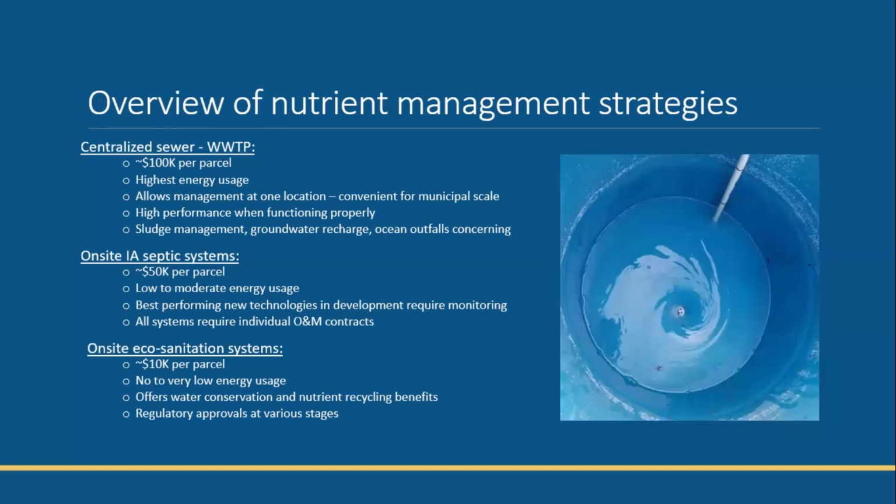The best performing new technologies for on-site septic systems are still in development. So these are relatively new technologies, and the regulators require pretty stringent monitoring, basically monthly sampling for most of these systems to make sure that they're working properly. So that can be a little bit of a headache for the homeowners using them.